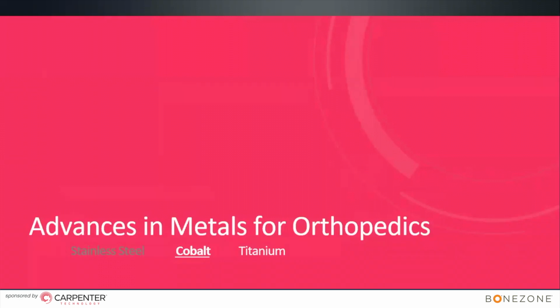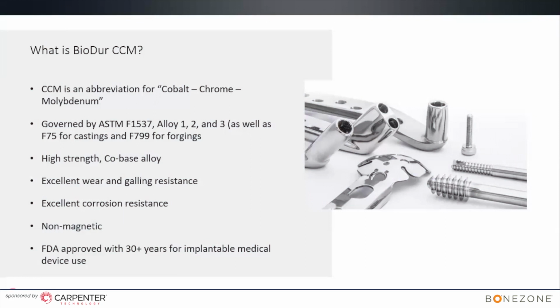Now we're going to shift into another section, talking specifically about some of the advancements in our cobalt-containing materials and cobalt-based materials. Specifically, we're going to talk about cobalt chrome molybdenum, or what Carpenter calls Biodor CCM. Carpenter cobalt chrome molybdenum, or CCM, is all governed by the ASTM F1537 specification. In other words, we're producing a cast wrought product, and we are producing that in bar and or wire. Other materials in this space are produced to F75 for castings and F799 for forgings. And Carpenter also produces material through a powder process.